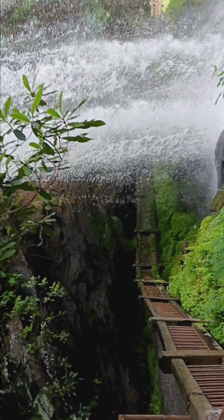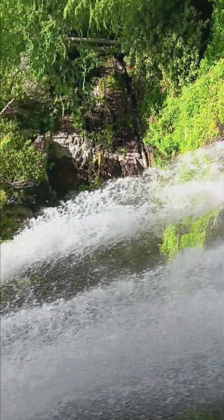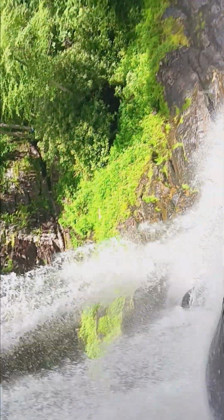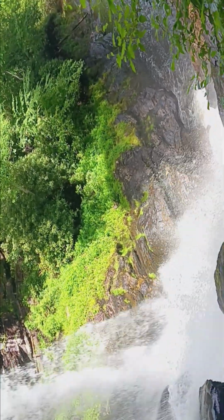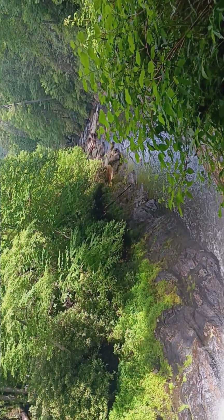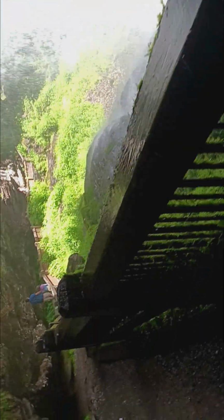Follow behind the fall now. It is gorgeous back here. We are getting wet back here.